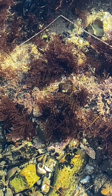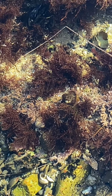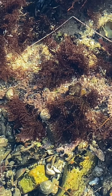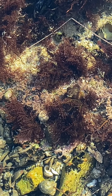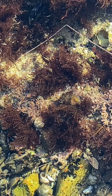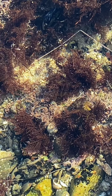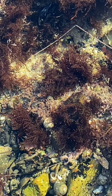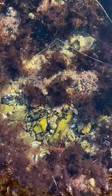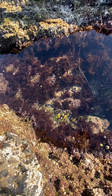Alright, so either he's getting himself a good meal or he's tugging him for a nap. We are going to move on. Well, just before we do, he's still tugging on the sea kelp stuff to eat it. Let's see what else we got in here.